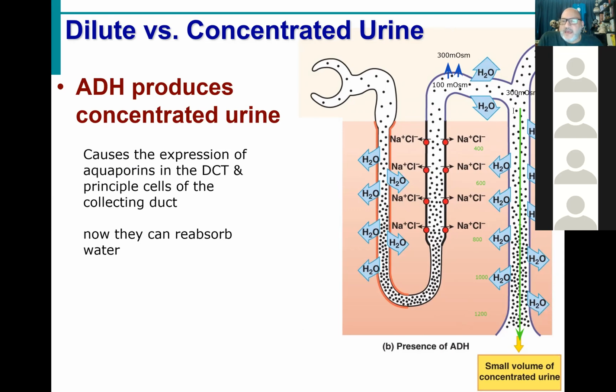So notice as our filtrate continues down that collecting duct, more and more water can be pulled out to try to equalize to its environment, till we get an incredibly small volume of water that has the same amount of solutes that it did before. And so now it has become concentrated.